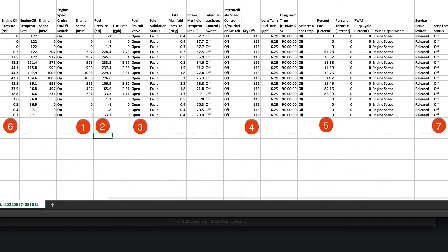Go back to the IFSM video that I did identifying all the parts. That's a good place to start because that is the fuel system. And it looks like at this point we have a fuel system problem.